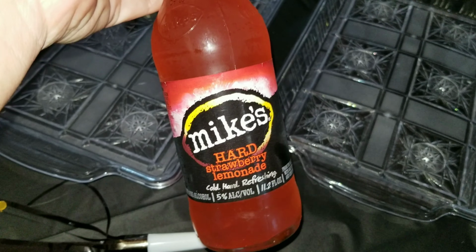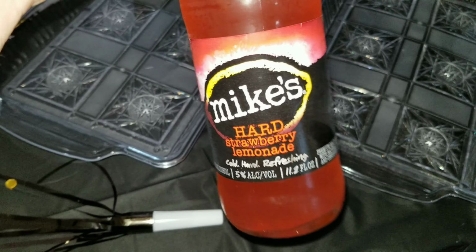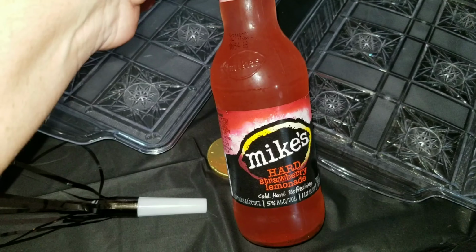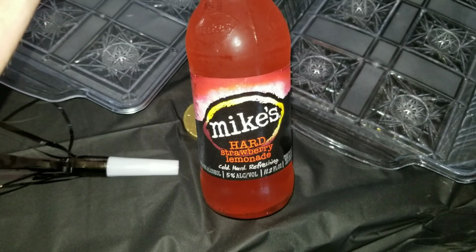Also, while I get started, I'm gonna go ahead and have me a Mike's Hard Strawberry Lemonade. These are really, really good. Don't have much alcohol in them, but enough for me. And if I don't like this, I have my wine mixture that I will mix up. But for now, this is what I'm having to drink.